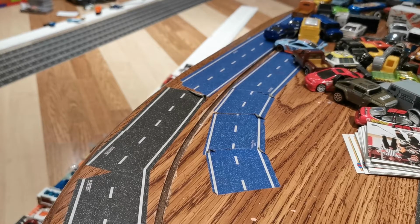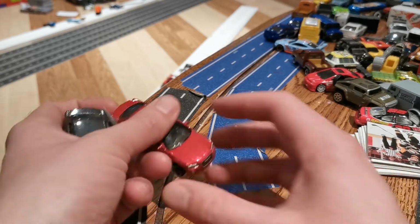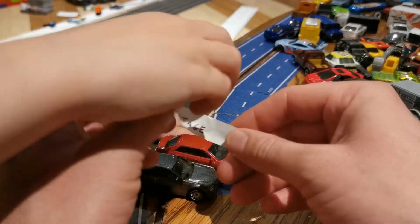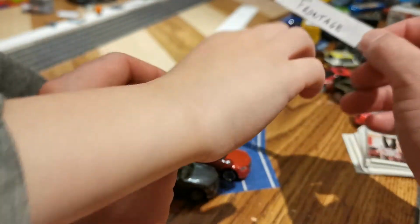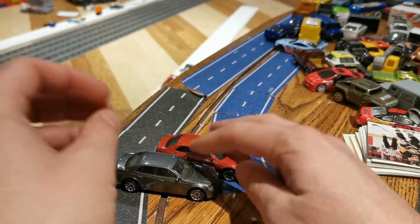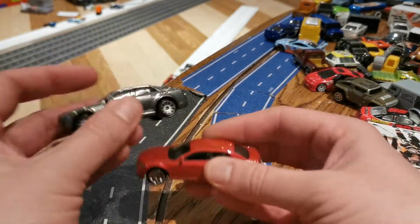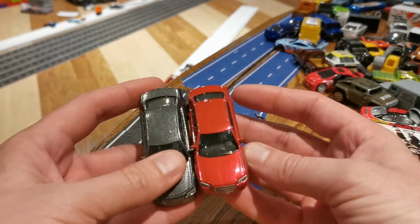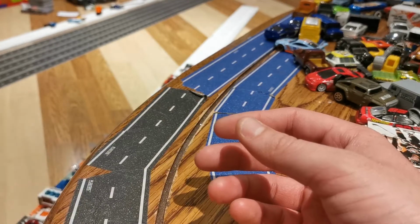All right, next up, Ken's bringing over a couple of Matchboxes. And they are the 300M Matchboxes. And we're going to call this one, wait, let me read it, let me show it. This one's going to be called Frontage. If you have a better name for them and you like to drive them, sometimes they're solid. And you can cheer along for these Chryslers.